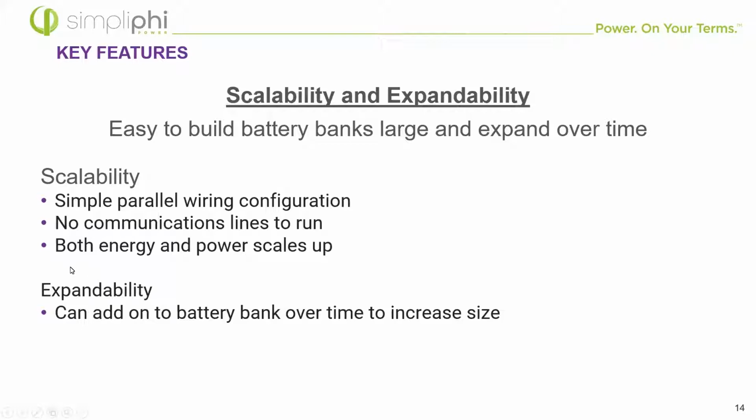Expandability, this one you're not going to hear from a lot of lithium companies, but we actually allow for the battery bank to be increased later. So let's say you have 4 batteries on a site and the customer wants to increase their storage capacity, increase their power. You can actually go back and put more batteries on. The limit on that is about 5 years. We try to stick within that 5-year mark. So if it's past 5 years, I wouldn't go back and expand that. But as long as it's within that mark, go ahead and do it. We've got tons of systems where they have gone back and added more capacity on later.